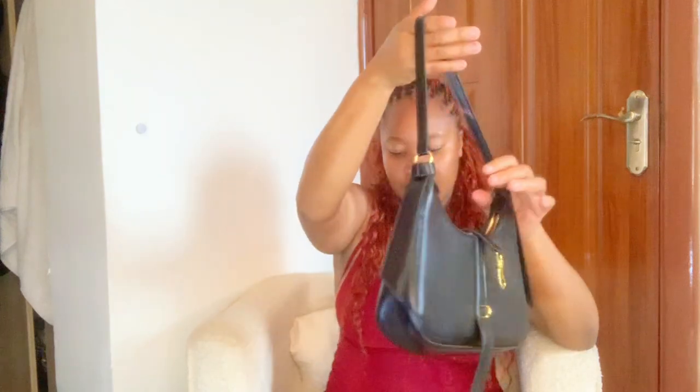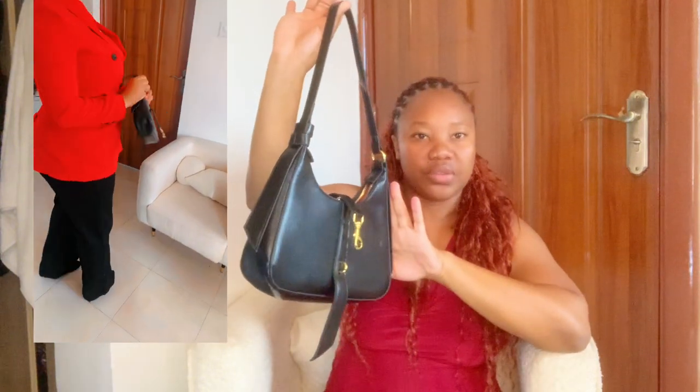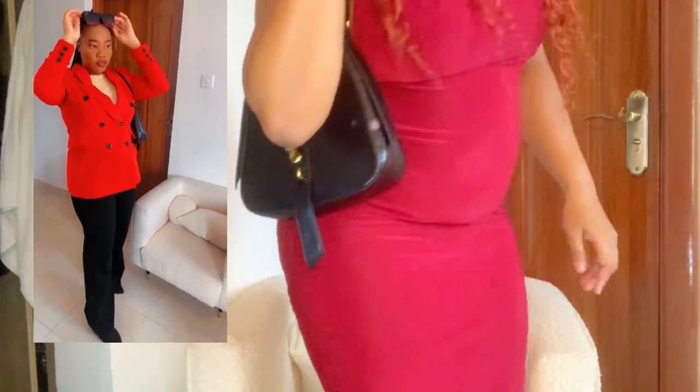You wear it like so. That's how you wear it. It doesn't have a long strap, and you can't adjust the strap, so it's basically like this. But it can fit a few things, and I like it. And you can dress it up and dress it down. The last time I wore it with pants, and then you can also dress it like this. You can dress it up and dress it down.